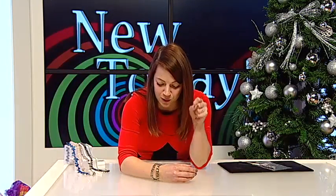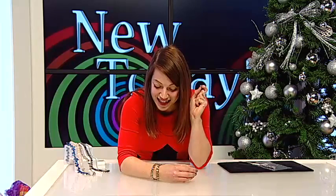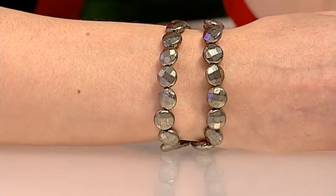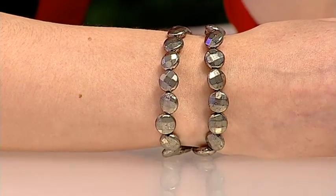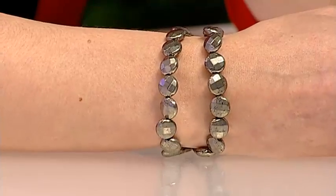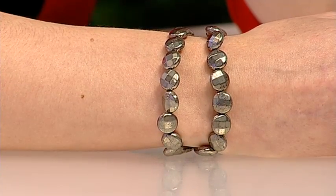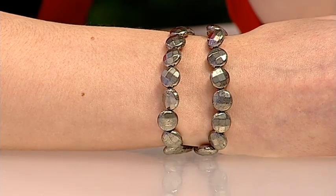We were talking about earlier, it is your pyrite, it's your fool's gold. This is the vintage glamour that we were talking about. This is that luster, that fabulous metallic luster. Aren't they gorgeous? Faceted, puffy coins. Love pyrite. I've got a lot of pyrite in them.